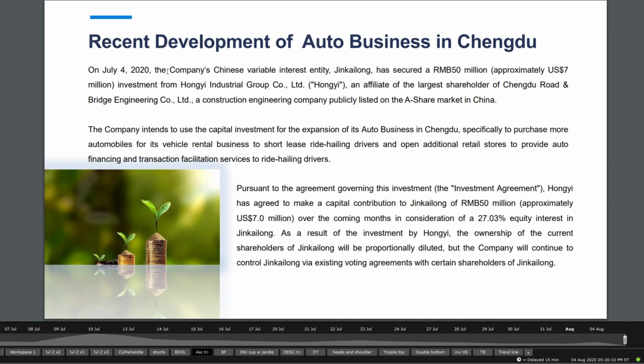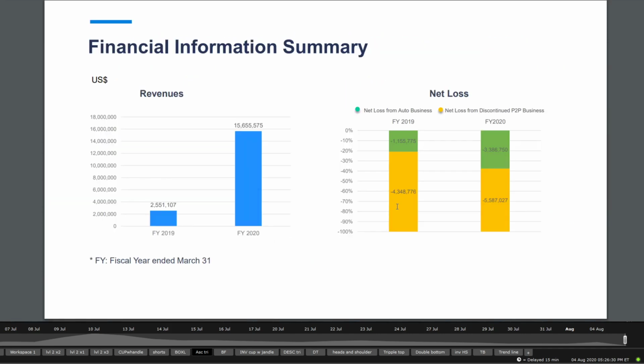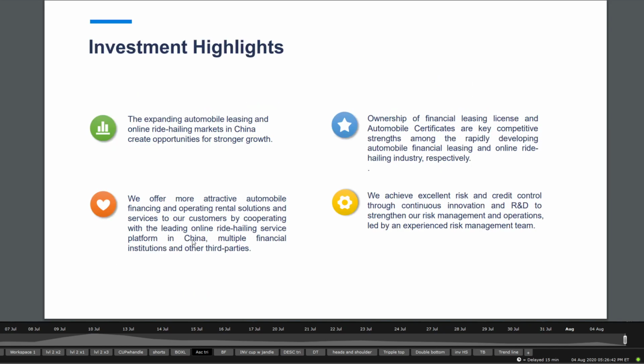On July 4th, 2020, they entered a $7 million investment from Hongyi Industrial Group, an affiliate and largest shareholder of Chengdu Road and Bridge Engineering Co., a construction engineering company publicly listed in the A share market in China, that invested with them. What else are we looking at here? Financial overview. It looks like from year to year they had a really massive increase in revenues, 15.7 million compared to 2.5 million. That's a really interesting highlight.